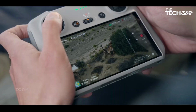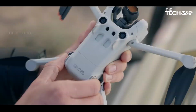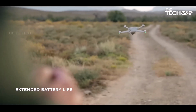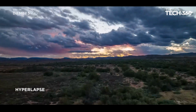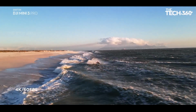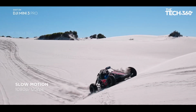Seriously pro shots elevate your storytelling with breathtaking visuals. The Mini 3 Pro boasts 4K 60 FPS video capability and 48MP photo resolution, ensuring every frame is a masterpiece. Dual native ISO and an f1.7 aperture empower you to capture stunning imagery, whether it's the brilliance of daylight or the intrigue of the night.